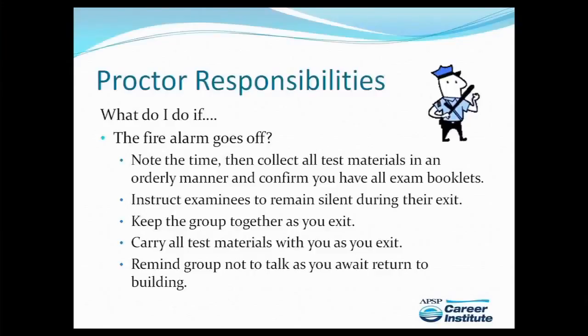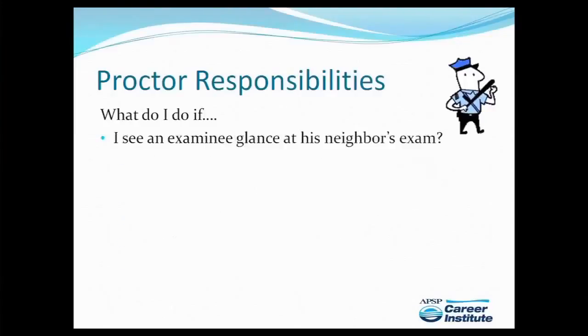Once the booklet is collected, they may line up at the exit. Ask that they all remain silent during their exit and while they wait outside for the situation to be cleared. You should place all test materials in the box or envelope and carry it with you as you depart the room. Stay with your group and provide clear reminders that test conditions are still applicable and silence should be observed. Once the all clear is given, return to the room, settle everyone, and distribute the exam materials back to the participants. Restart the time from where you ended prior to the alarm going off.